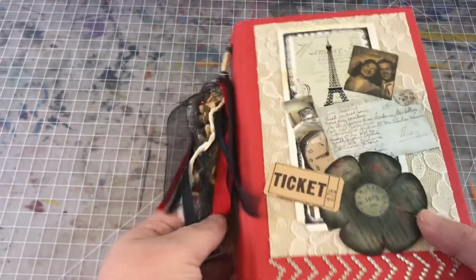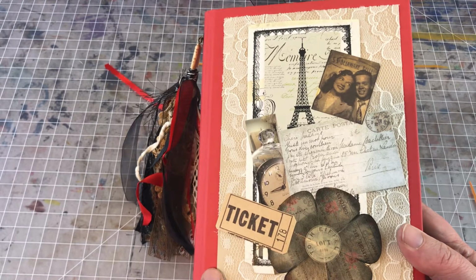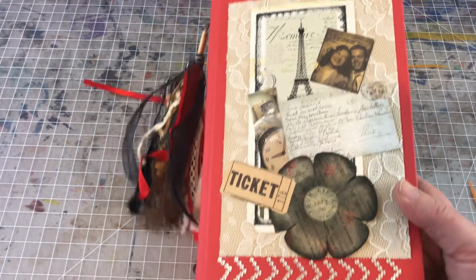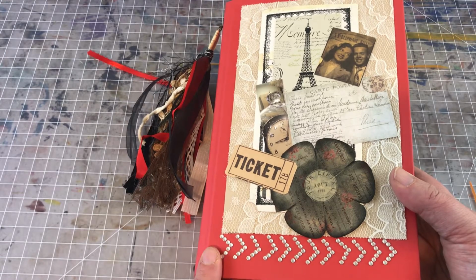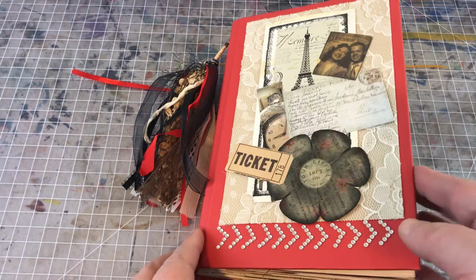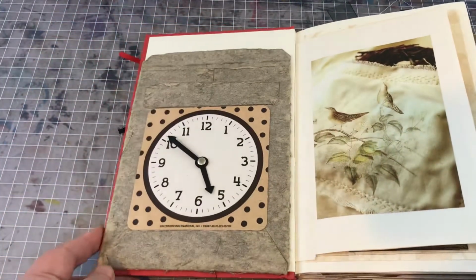And then my cover is a lace covered piece of cardboard and then just the sort of collage here that you see. I also adhered these little rhinestone arrows. It's too early this morning, guys. Anyway, so just a quick peek inside.